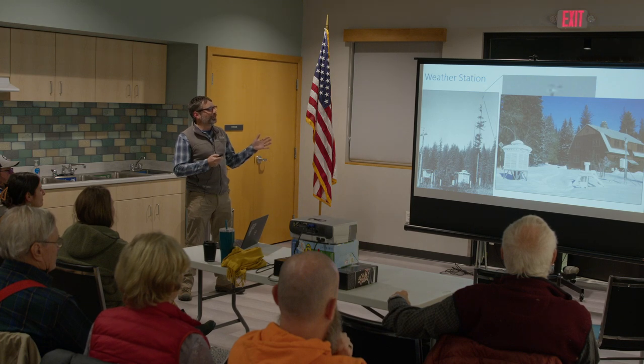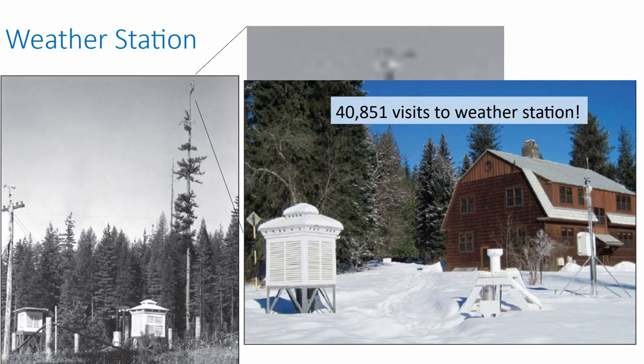And here's a more recent view of the weather station. The building in the back is the Priest River Experimental Forest headquarters. Thermometer instrument shelter, rain gauges. There's a more modern recording weather station there that's there concurrent.